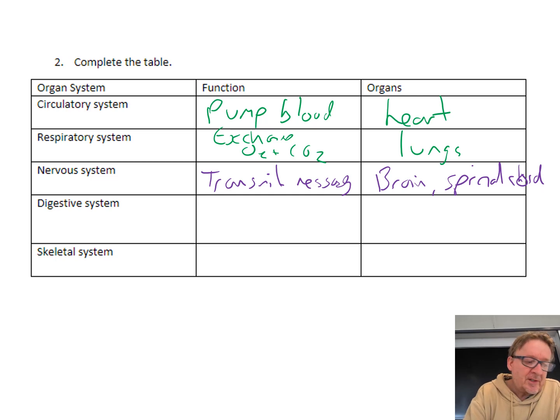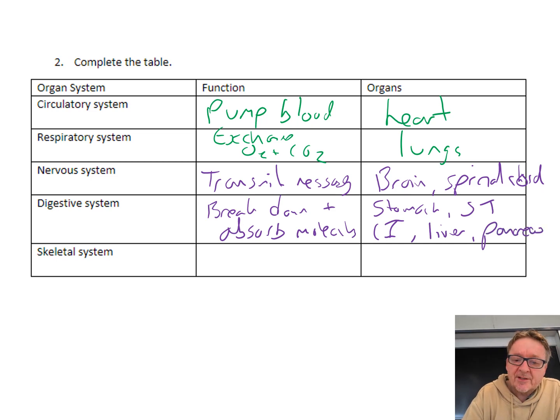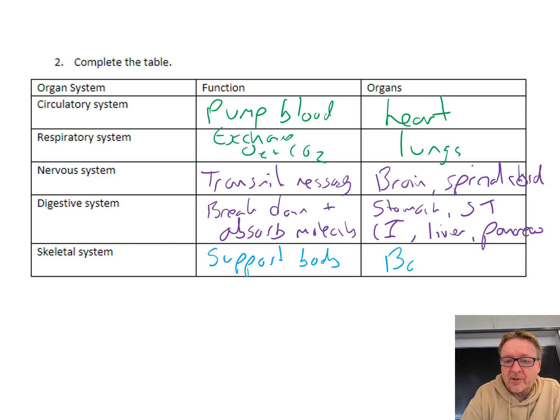Okay, the digestive system is to break down and absorb molecules. And what we've got in there is the stomach, the small intestine, the large intestine, the liver, and the pancreas. And then the skeletal system supports the body, and the organ is not really an organ, but the whole point is the bones that are keeping it in exactly the right place.